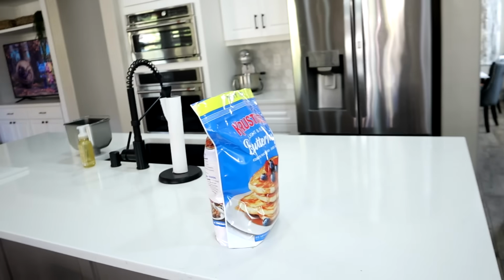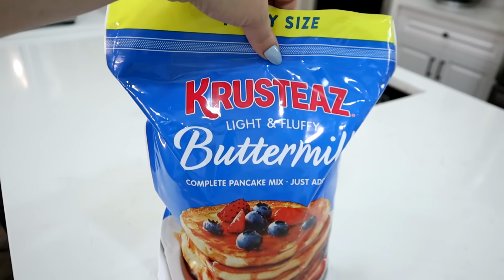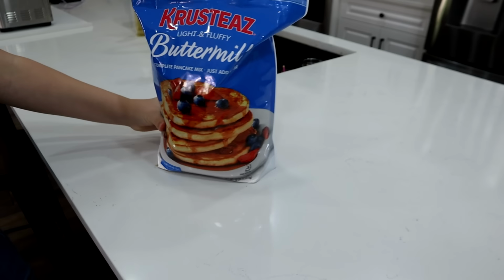Yes. Yeah, so having six children, as you do, we shop at Costco, and we always buy this big Krusteaz mix. We love this. So we're making pancakes for breakfast, and we might go in the garden and see what fruit we have, and see if we can pick some fruit and maybe make a fruit salad or something.